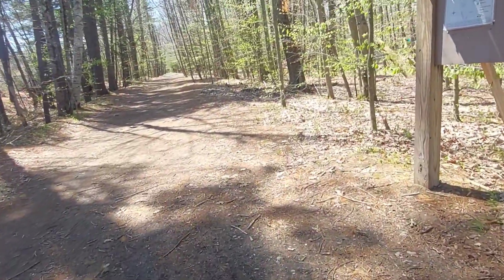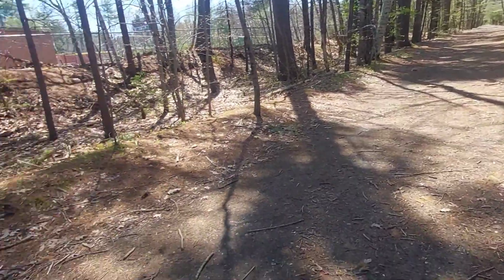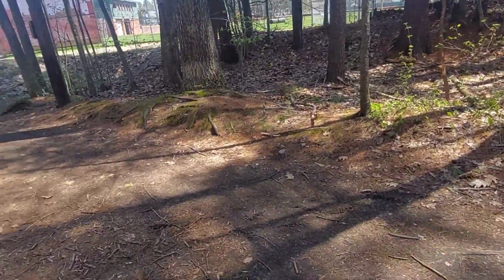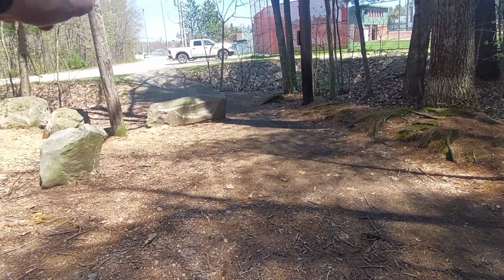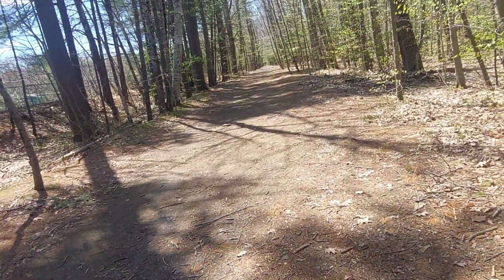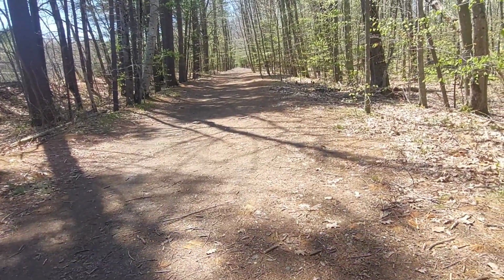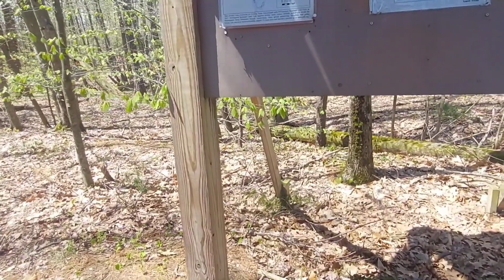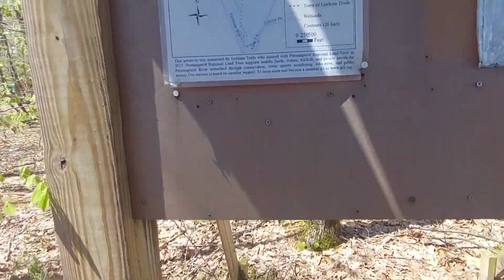One reason I'm showing this is that a lot of this trail is handicap accessible. There's a short piece on the other side of this road that you could do with a wheelchair. And this part also, we're going to follow this down. There's a bridge at one point, so we'll have to look at that and see if that's handicap accessible.